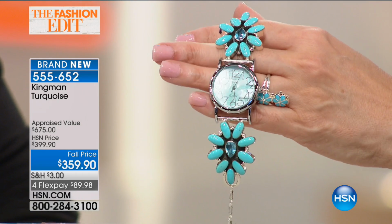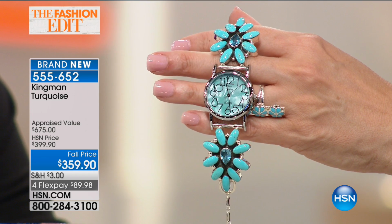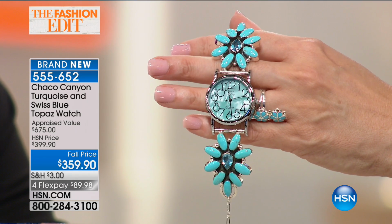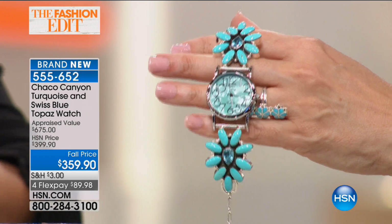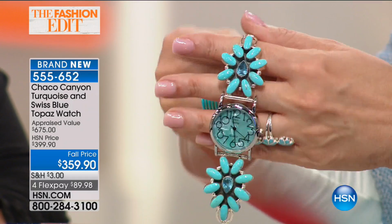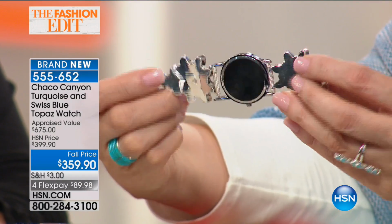There's a total carat weight here of 3.58 carats of the Swiss blue topaz. And then you've got the Kingman turquoise as well. There is a full one-year limited warranty on this watch, of course, and it does have that stainless steel case back, which is really my preference in a sterling silver watch, just for practicality's sake. There are 50 of these available.